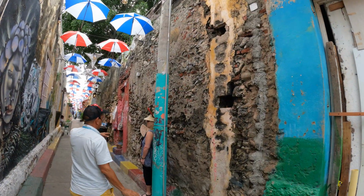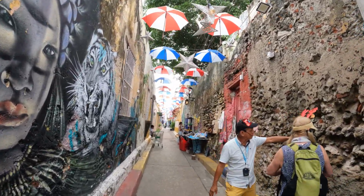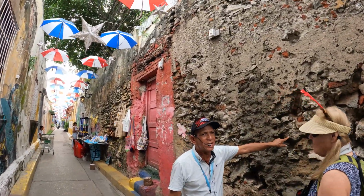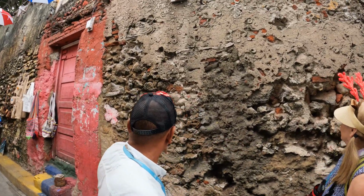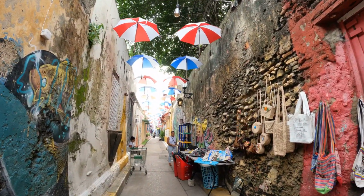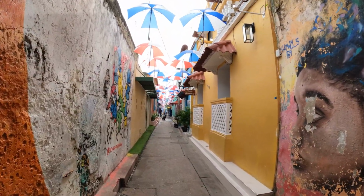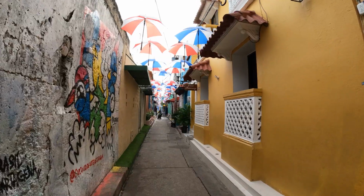See, the construction material used in the 1800s, most of the time was coral. And this coral, I'm trying to point here, is called brain coral. This one right here. See? Brain coral. That's why graffiti here doesn't last long. This painting on the walls, because El Callejón Angosto. Angosto is narrow in English, or in Spanish, I would say.